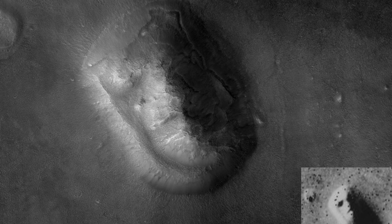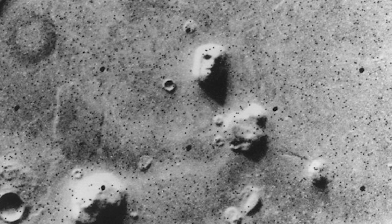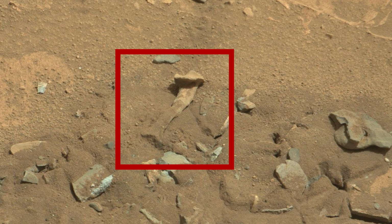This is due to a phenomenon called pareidolia, where humans are biologically programmed to look for patterns in random data. It's the reason we see faces in clouds, and was a useful thing for our ancestors to survive in the wild. There are many other examples of anomalies on Mars that are suspected to be a result of pareidolia, such as this so-called human thigh bone.